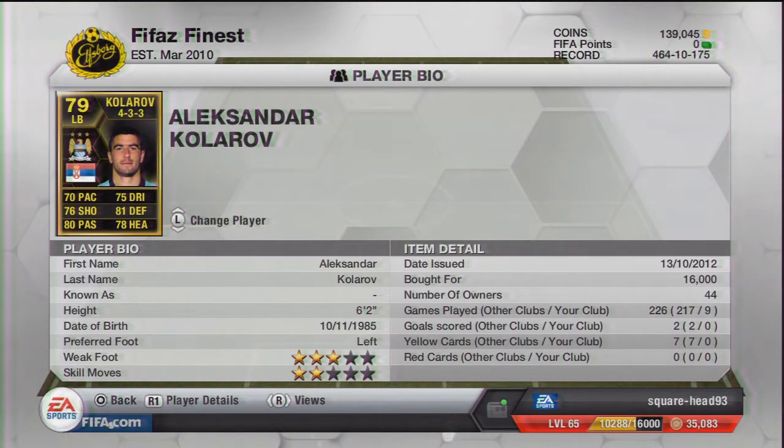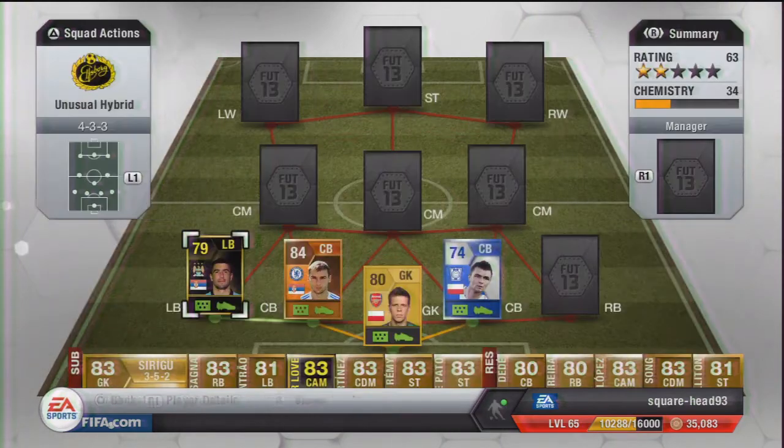Kolarov is an absolute tank, I like using him just to bust long shots, never got one in, but I did try an awful lot. 81 defending, 78 heading. He's got great free kicks as well. Every one of his stats is amazing. 75 dribbling also, 70 pace. Bit of a letdown, 76 shooting and 80 passing. Very strong player if you can deal with him not being the fastest.